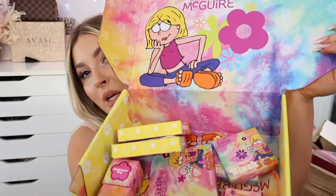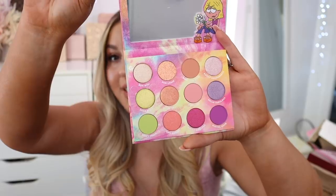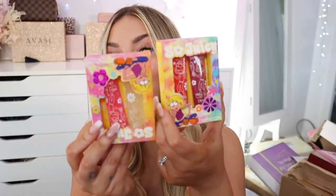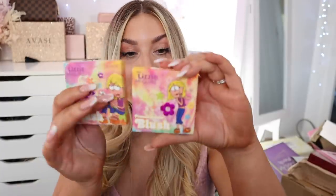I got the Lizzie McGuire collection. I used to love Lizzie McGuire. I'm not gonna go through everything in depth because honestly this video is getting ridiculous. But here's the palette, cute packaging, and the colors are dope. I love the colors. Those are so cute. Oh my gosh, yes. Gives me all of the 2000s vibes. And there's these jelly glosses, which creep me out. They remind me of ones that I used to have when I was a kid. And lip scrubs, I think, as well, which is so cute. And a couple of blushes. I'm gonna open one. This is Delish, and it is a sparkly pink color.